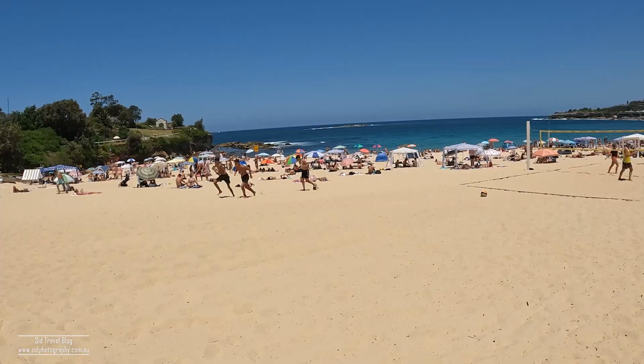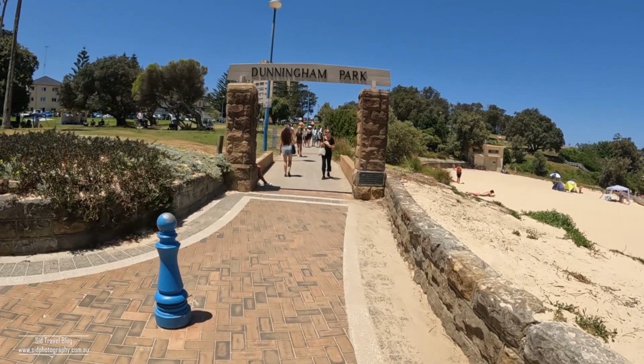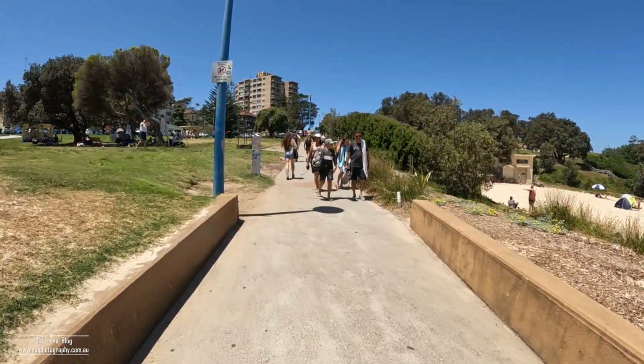So this walk basically starts from the right hand side of Coogee Beach, just opposite to the hotel. I think it's the Coogee Bay Hotel, and the entry of the walk is actually from Dunningham Park, which is just opposite to me now. So this is the entry of the walk, and this is where it starts from the Coogee end.